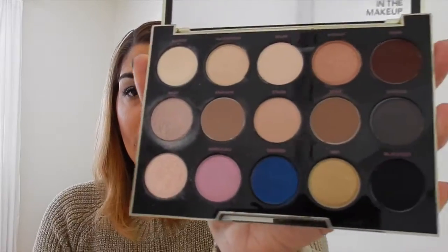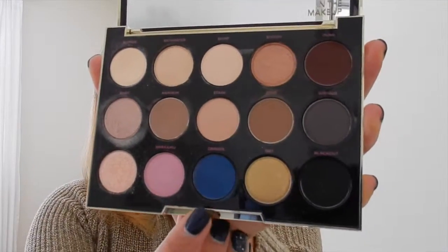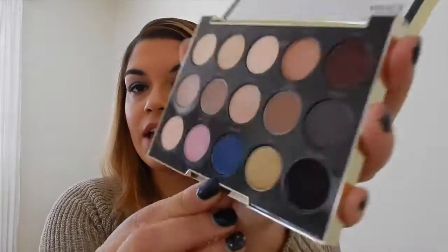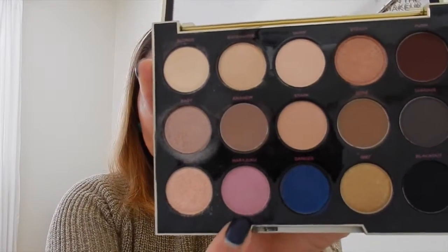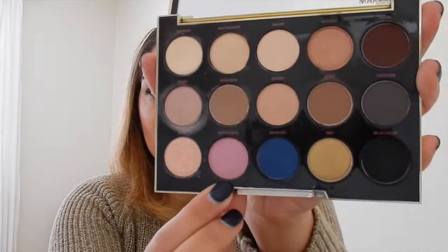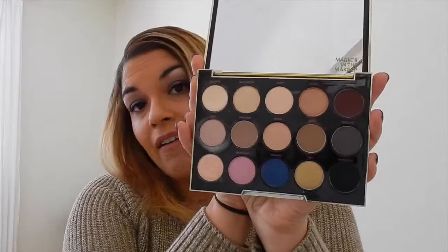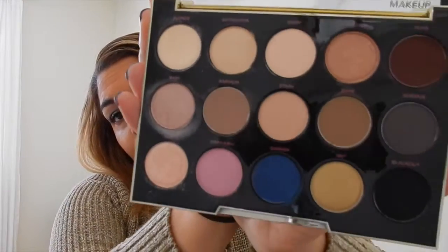This is another one that I have used most of the colors in. I'm gonna be honest, I haven't used the cobalt blue-ish color, which they call Danger, and I have not used Harajuku, which is the sort of pinky fuchsia-y color. But I think I've used everything else in this palette. It is so beautiful. And this, unlike the Urban Decay 2 that I just showed you, does have some matte colors.